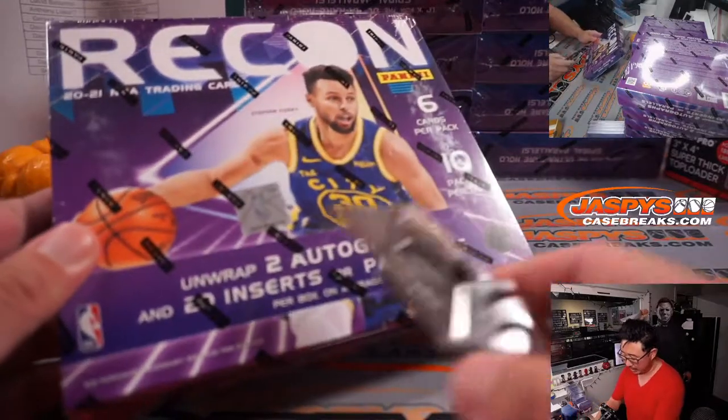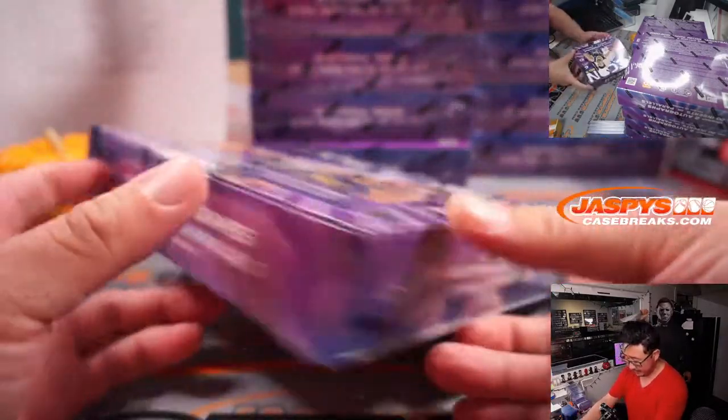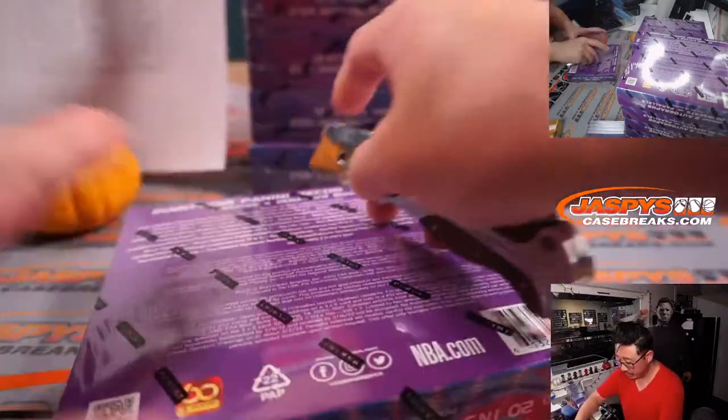All right, here we go. Two autographs, bunch of inserts and parallels, all card ship. And we're looking for those hollow spiral parallels, which are pretty rare.